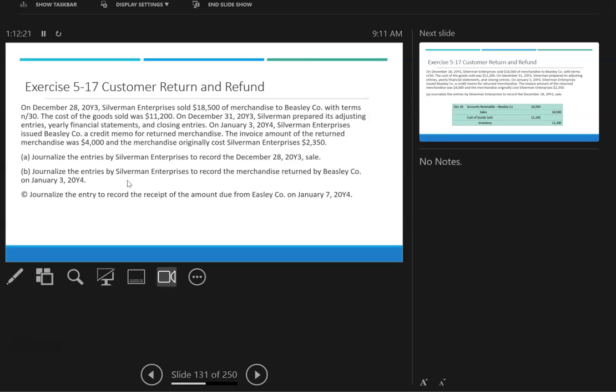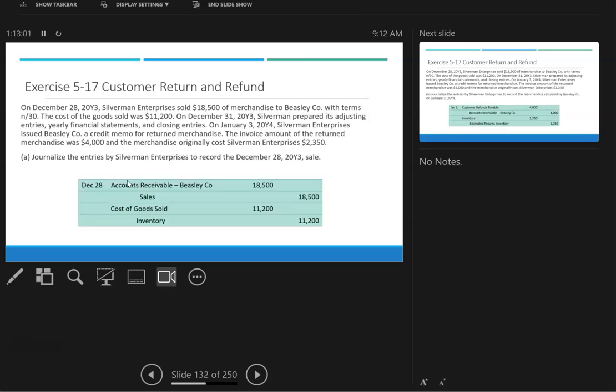On September 28th, Silverman Enterprises sold $18,500 of merchandise to Beasley with terms net 30. The cost of the goods sold was $11,200. On December 31st, Silverman prepared its adjusting entries, yearly financial statements, and closing entries. On January 3rd, Silverman Enterprises issued Beasley a credit memo for returned merchandise. The invoice amount of the returned merchandise was $4,000, which originally cost them $2,350. Again, how do we record it?